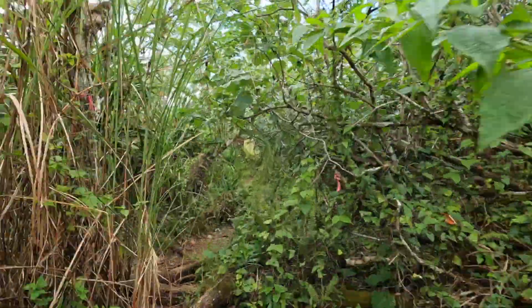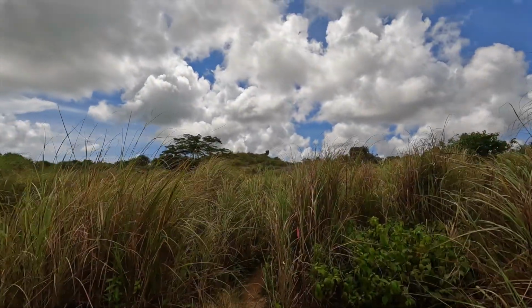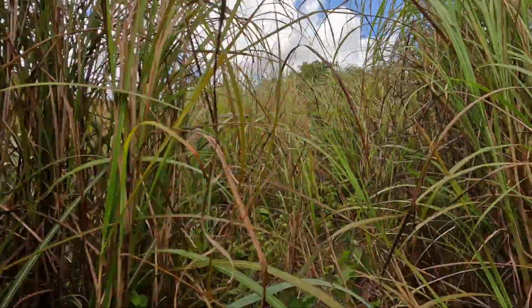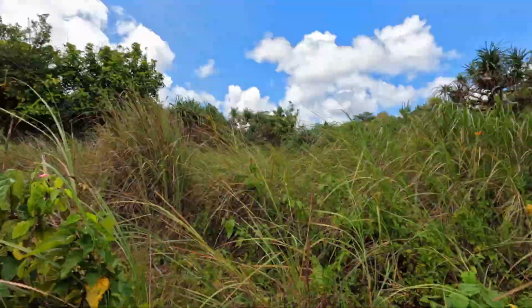So I've made it back to the part where I was beginning to get lost, and there's another part that goes up over there, which I almost want to go to, but I guess I won't. Getting close to the part where it splits and then it begins to go back down.